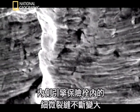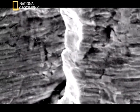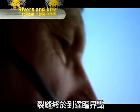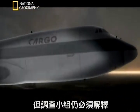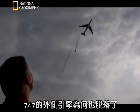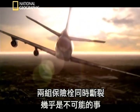With every flight, the microscopic cracks in the inner engine's fuse pins got bigger and bigger. On October 4th, 1992, they reached a critical point. At 6,500 feet, with the engine at full thrust, the faulty fuse pins fail. But the investigation team still has to explain why the 747's outer engine came off as well. It's almost inconceivable that 2 sets of fuse pins could fail at the same time.